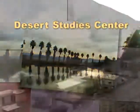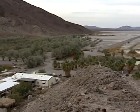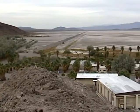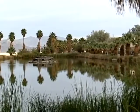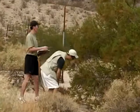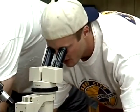The Desert Studies Center is a California State University field station located in the East Mojave Desert within the Mojave National Preserve. Through a cooperative management agreement with the National Park Service, the center assists in the management of 1,280 acres. Here, students, faculty, and the public experience the desert environment, receive instruction, and conduct research.